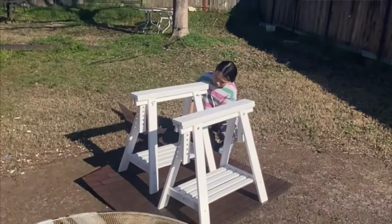So for my setup, I did get a nice wooden desk with some black legs. I just spray painted them black. Make it your own color. I did go with a gun stock. It's nice and orange just because it looks a little groovy. It's funky.